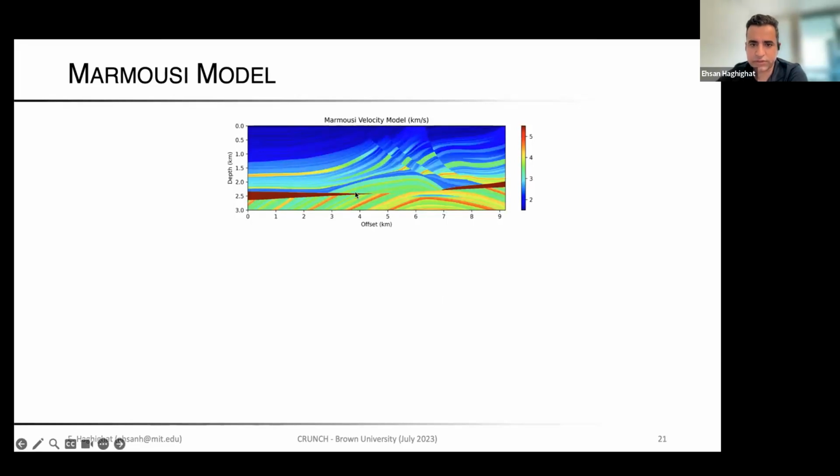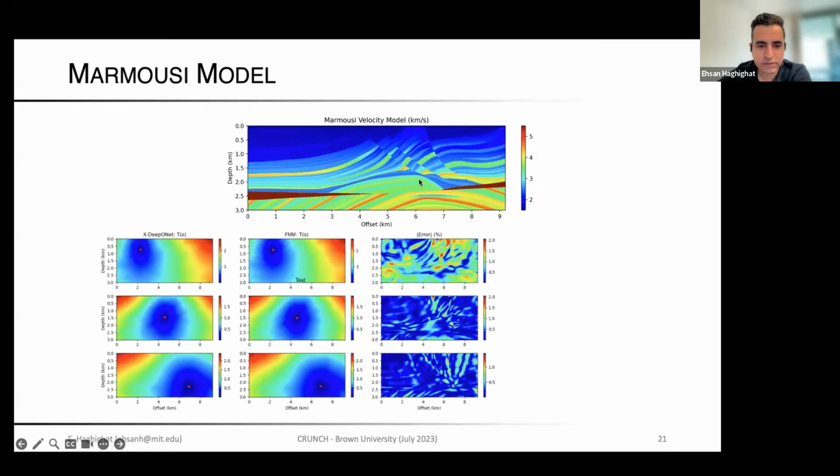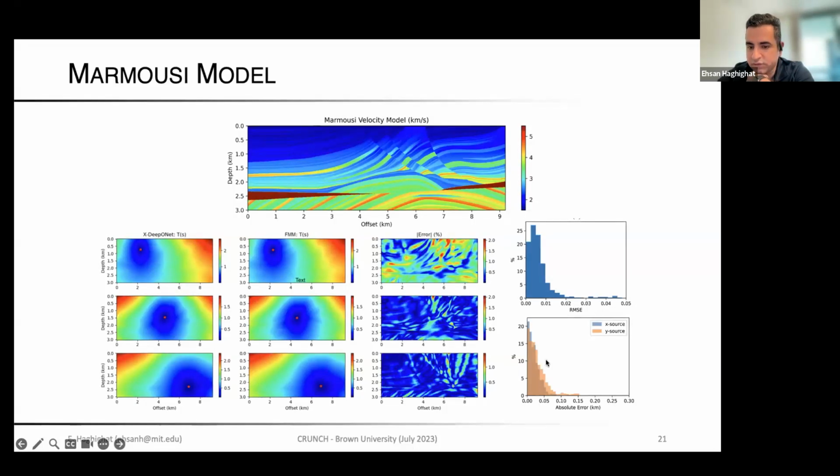For Marmousi, this is the velocity model, highly heterogeneous. We did a lot of experiments with simpler cases, smooth transitions, but I'm just showing the results that we reported in the paper. The network is trained on a variety of source locations and sensor observations, travel time observations at the surface. For the inverse setup, we get some observations and want to find the source location. These are the solutions and the source locations that we find. There is high accuracy in predicted source locations. The majority of points have less than 50 meters of error.